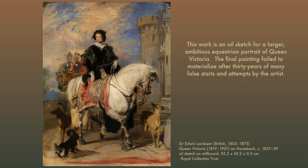This work is an oil sketch for a larger, ambitious equestrian portrait of Queen Victoria. The final painting failed to materialize after 30 years of many false starts and attempts by the artist.